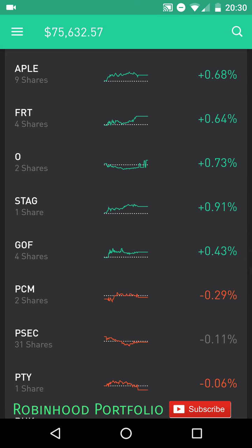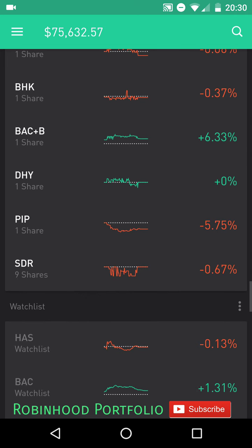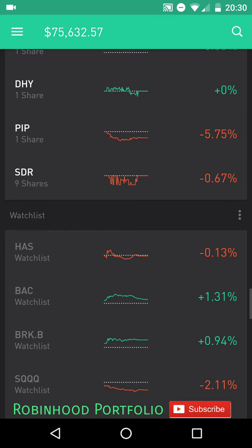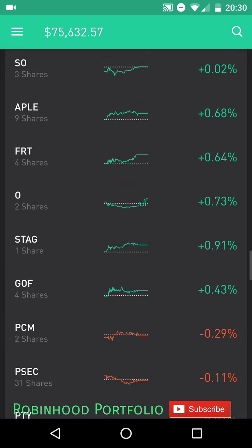Below that, I have a few real estate investment trusts: APLE, Apple Hospitality, FRT, Federal Realty, O for Realty Income, and STAG for Stag Industrial. And then below that, I have a few closed-end funds: GOF, Guggenheim, PCM Fund, PSEC, Prospect Capital, and PTY, PIMCO Corporate Income Fund. Below that, one bond fund, BHK, BlackRock Core Bond Trust, and then a few penny stocks that I'm just holding to see how they do in the long term. I'm not really doing anything with these, but DHY, PIP, and SDR. So that is my current portfolio, and you can see the number of shares under the ticker symbols on the left.